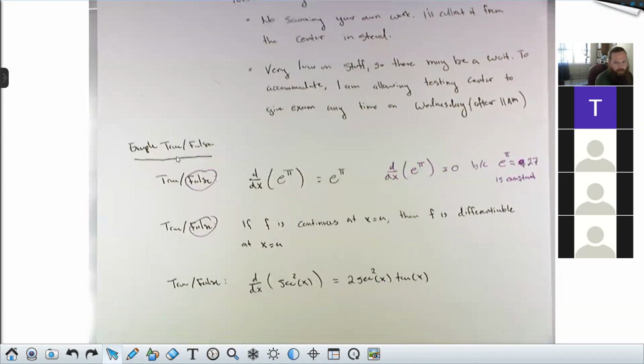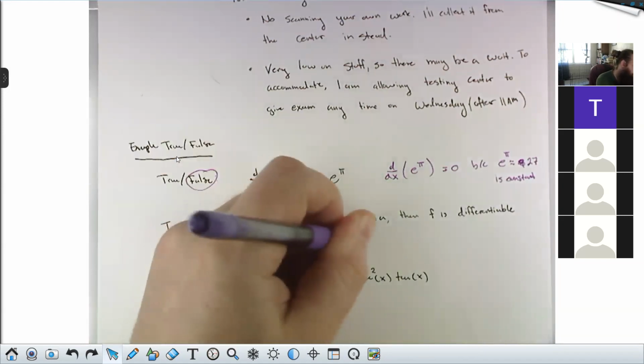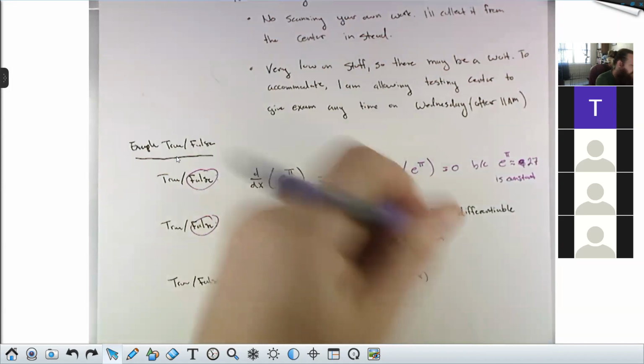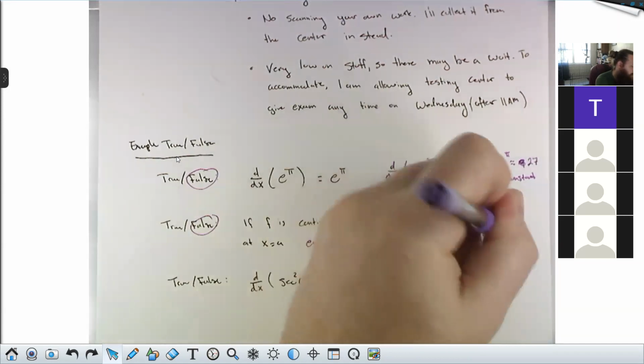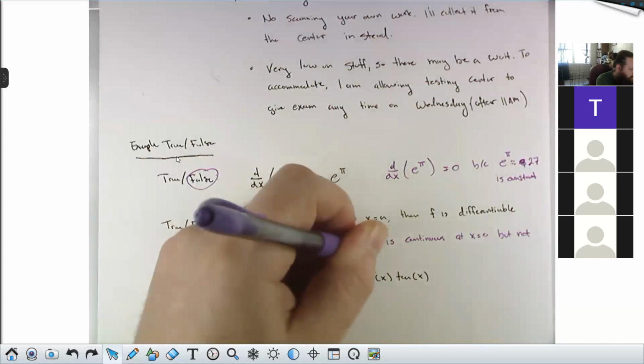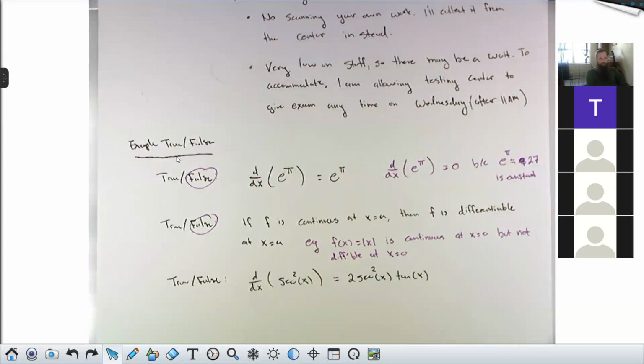The second one is also false, right? And we could think of this as a counterexample thing. So, for example, f of x equals the absolute value of x is continuous at x equals 0, but not differentiable at x equals 0. What about the third one? I believe it's true, if I remember correctly. I feel like this is one where you just have to know it. Well, I think this is true also, and there is some stuff that you have to know here.